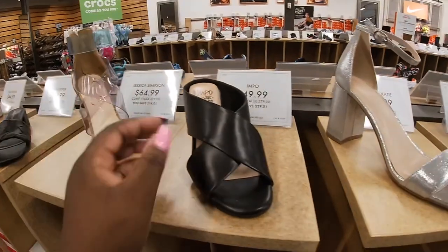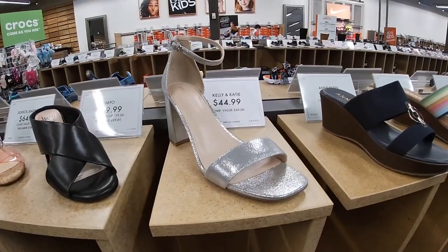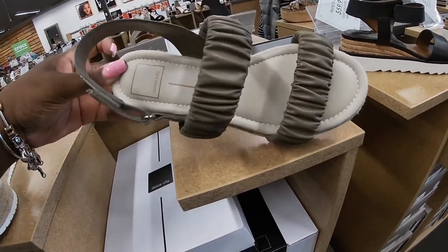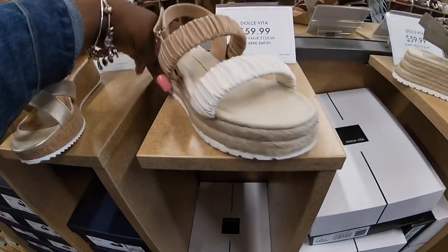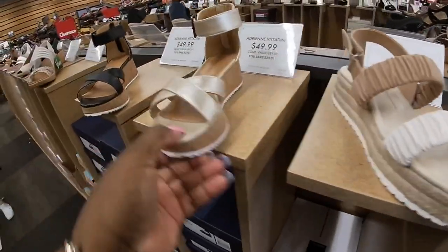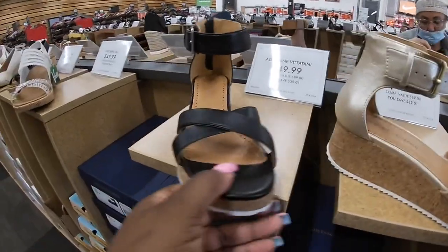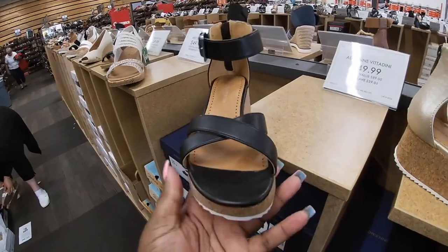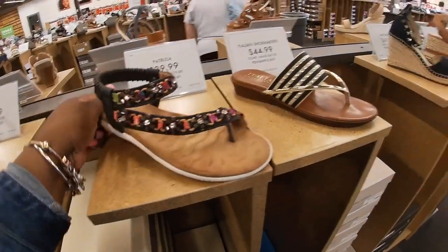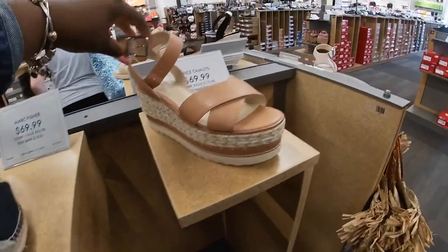50. MPO, 50. Kelly and Katie, 44. These are cute by Dolce Vita, 60. They have them in the green and then this one, the beige. Adrian Vittadini, 50. Ooh, these are cute, 40. Partizza, let's see. Mark Fisher, 60. And these Vince Camotos are 70.